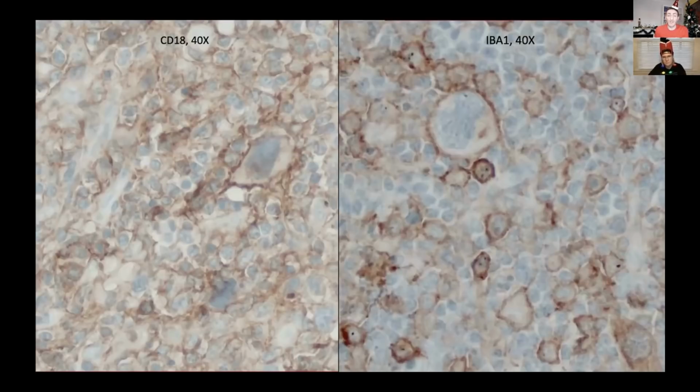And these larger cells were positive for CD18 and IBA1. So maybe for those that are not very familiar with markers, CD18 is a marker that is positive in most leukocytes, but particularly positive in histiocytic macrophagic cells. And IBA1 is a marker that is very specific for, again, histiocytic macrophagic cells. And talking with the anatomic pathologist, they said morphology and immunohistochemistry results are really strongly suggestive of a histiocytic sarcoma.